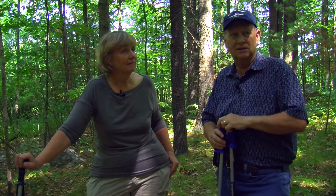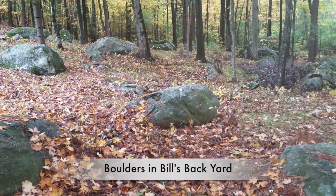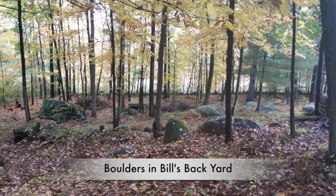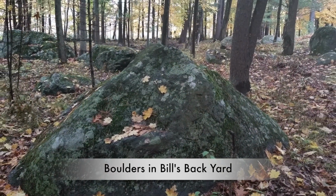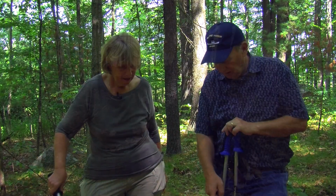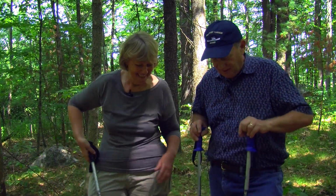Well, we found our animal path here, and Julie and I are going to walk down that into more of the boulder field. You can really see the boulders extending to the south. It's just loaded with boulders. But I noticed down here a feather. I noticed it first, I believe. You did notice it first.